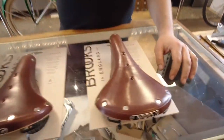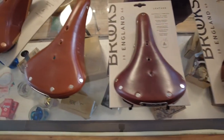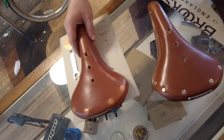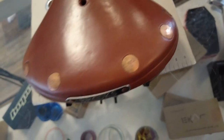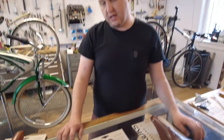They come in a bunch of colors you see here. Comes in classic honey and antique brown, but there are also other fun colors that we can get. Also comes in black. And there's a bunch of special editions, like this one with copper rivets, which is nicer for the leather and ends up helping the saddle last longer.